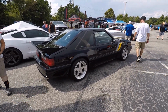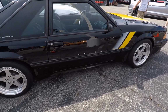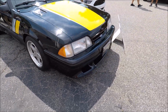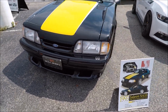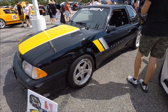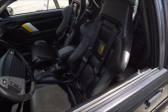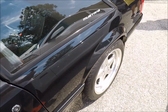There's SA10 number 11. We meet again, my old friend. My dream car. Number 11. Yeah, buddy. Oh, they've changed the seats in them. So they had the mint.